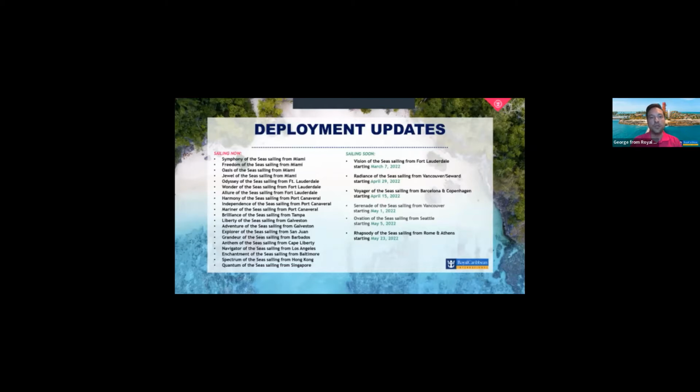We have two more ships coming in April, Radiance of the Seas and Voyager of the Seas, and then 3 more in May. So in just a couple more months, we'll have our entire fleet back in service. We're really, really excited about that. Now, not every sailing is at 100% full yet. We're inching our way there as we make sure our protocols work, and we're making sure everyone's safe, both crew and guests. As we get more comfortable, we're increasing our capacity, and all our sailings and ships are coming back.